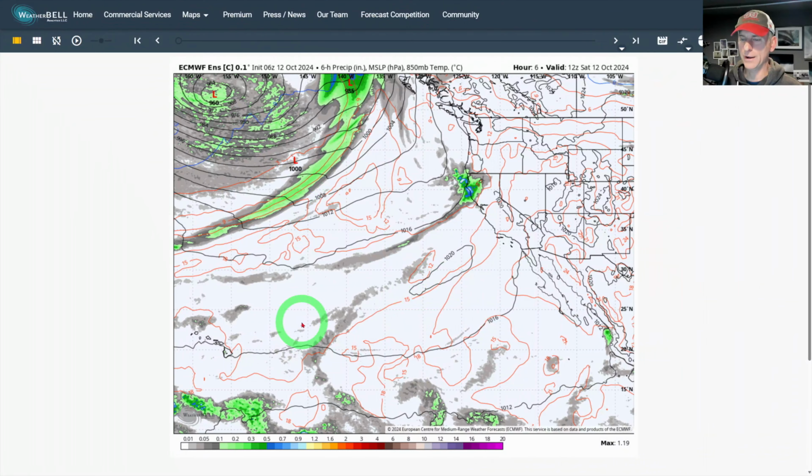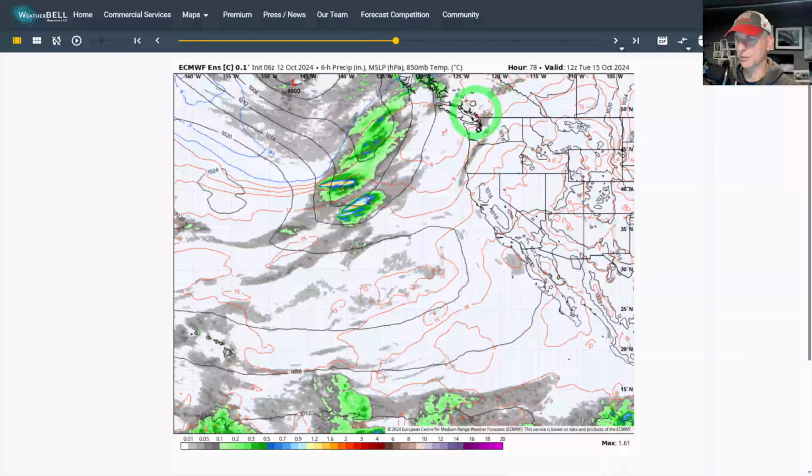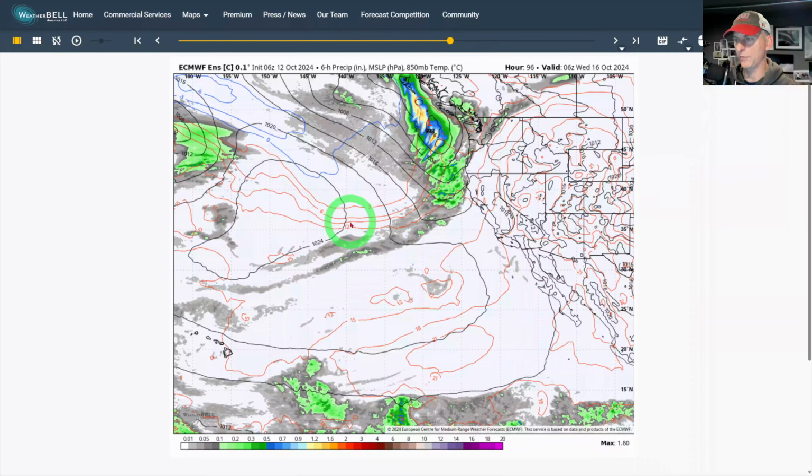Now taking a wider view of things here, this is the Hawaiian Islands, the bottom left. Here we're looking at mean sea level pressure and 6-hour precipitation. You can see the frontal system that we're dealing with now going to peter out as it gets to the Bay Area. Frontal system goes to the Pacific Northwest, and then the stronger storm arrives as we go through the day Wednesday.